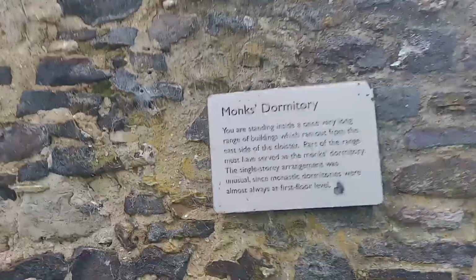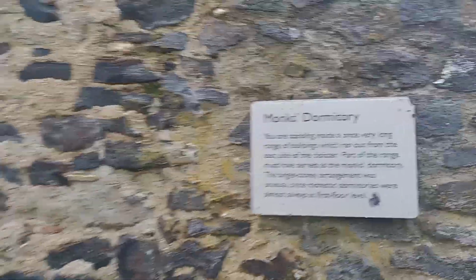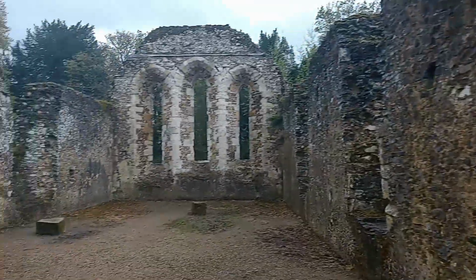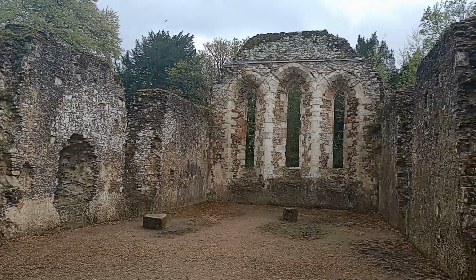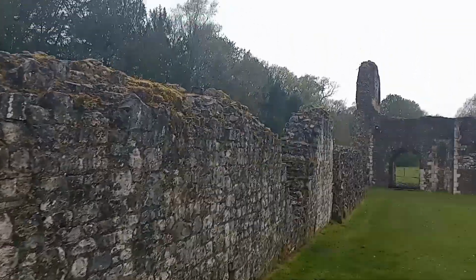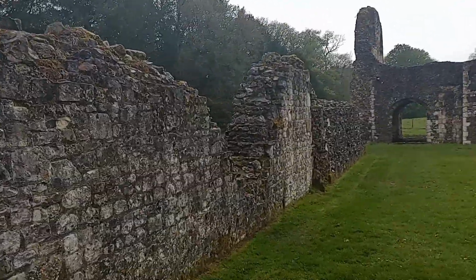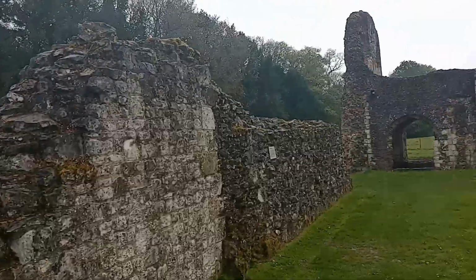Okay, so this was the monks' dormitory according to this sign here. Pause it and have a read if you like, people. Looks more like a church than the dormitory. Absolutely incredible. I'm lost for words. Really am.